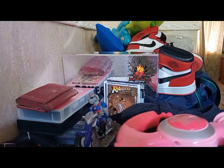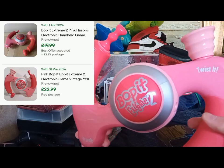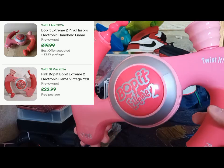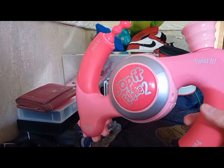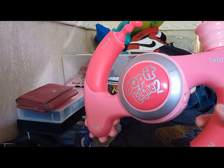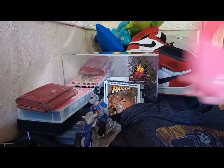So first of all, Bop It Extreme 2. I haven't seen the pink ones before. I know they exist, but this one I paid £1.50 for. And around about Christmas time, these fetch about £25, so they're always worth picking up. You've got to get the Bop It 1 or the Bop It Extreme 2 though, because the other more modern versions are not worth a lot of money.